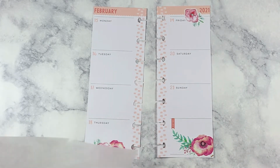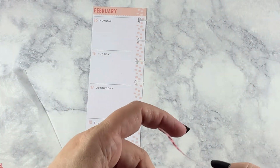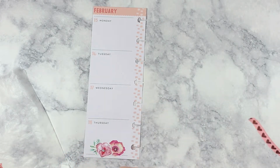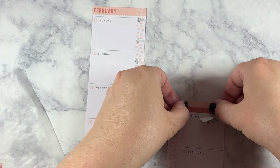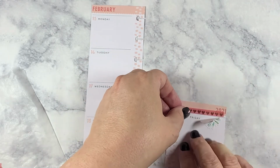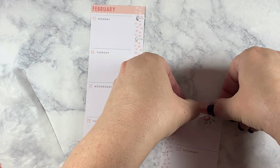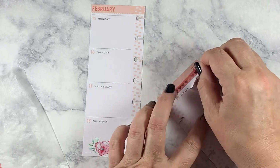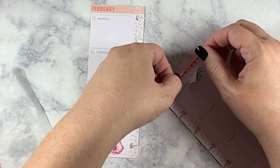So when I say super simple, I literally, and I don't know why I just put this down knowing that I had washi on here, I literally just pulled washi, and this is some older washi that I've had forever and a day. I just pulled a bunch off. I didn't even cut it. I wanted to keep it super easy. Just tear it off the roll and stick it down.